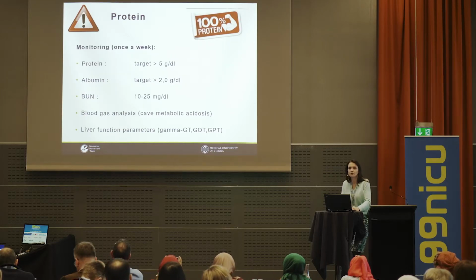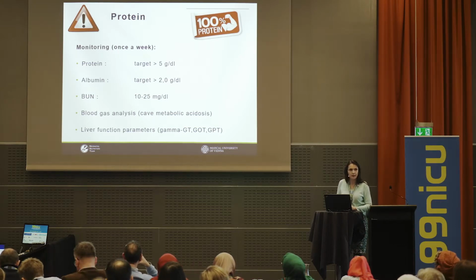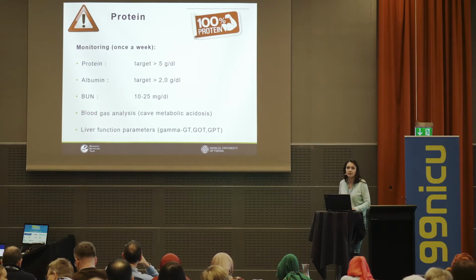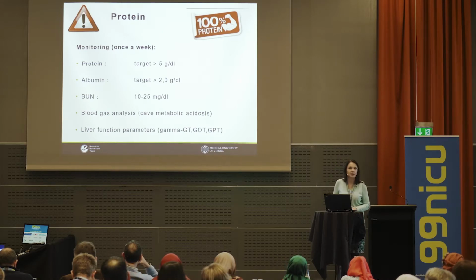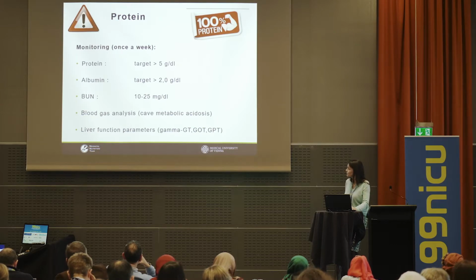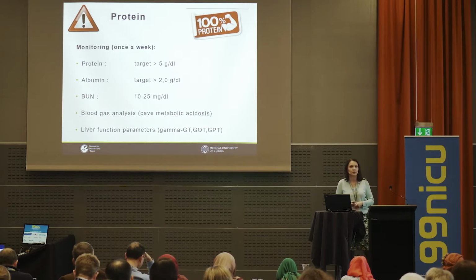You monitor your amino acid management or protein management by serum protein, albumin, and urea once a week. And sometimes it's also a helpful parameter to do a blood gas, and when you have an unexplainable metabolic acidosis, have in mind that it might be related to a too high protein intake. This can also cause metabolic acidosis, and the solution is to go down with your protein intake. And also the liver function parameters should be monitored once a week when you have a baby on parenteral nutrition.